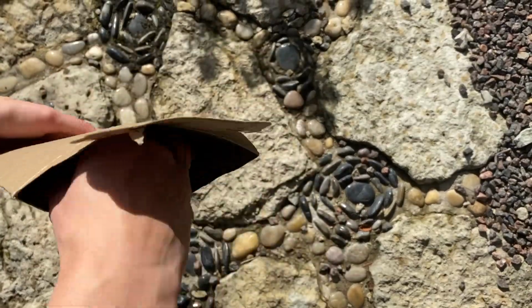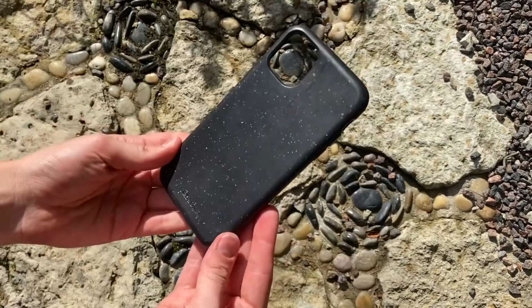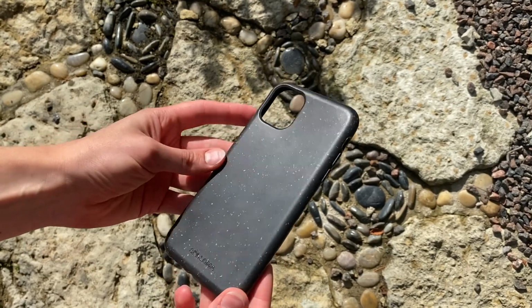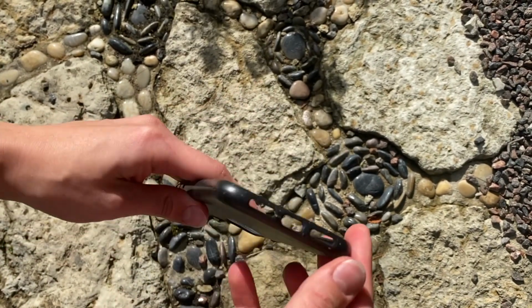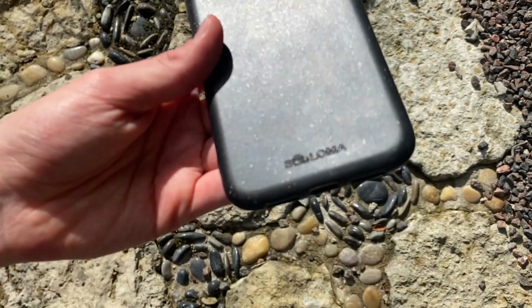Number 4 is my first biodegradable phone case from Saloma, a Russian brand with the most transparent website I've ever seen. They show all of their certifications, lab test results, explaining everything that goes into their cases and how to take care of them properly. They are made out of non-toxic biodegradable polymer, calcium carbonate, wheat straws, and other natural things I can't really pronounce. Once you're done with the case, it easily biodegrades in a compost bin, which is amazing.